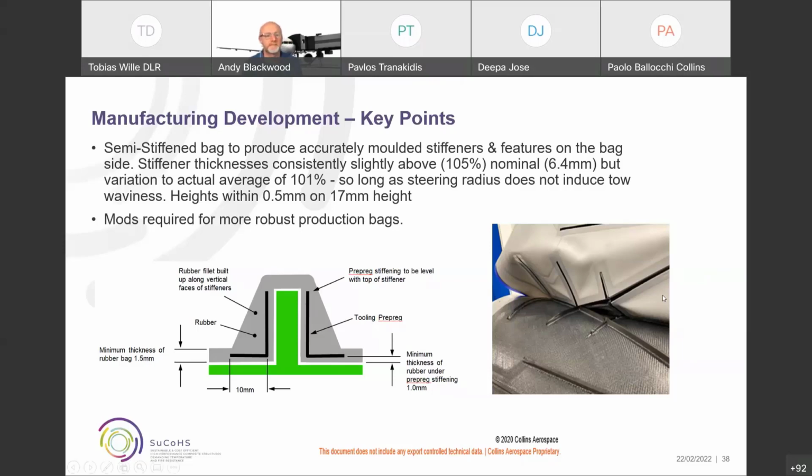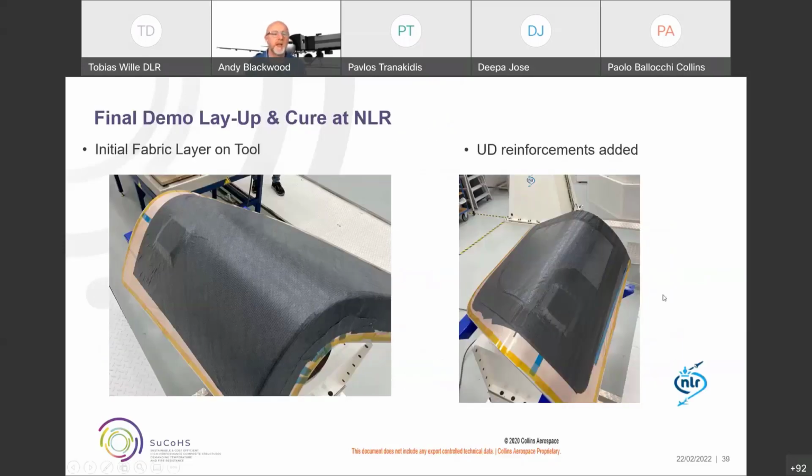Next slide. So again, just going to go through the stages of layup now. The first ply down was initially the fabric, just to give a basic skin and surface for the overall panel. It also had the advantage of giving a good tacky surface for the machine to lay up on top of. Then we had building up the UD reinforcements. So again, you can see the frame and the local reinforcements around the seatbelt pad up area. Next slide.